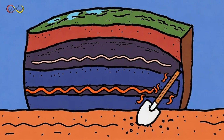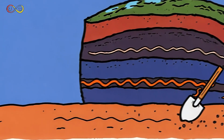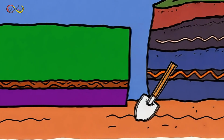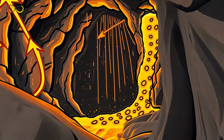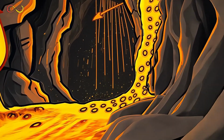Deep beneath our feet, the Earth is not just solid rock, it's blazing hot. At its core, it's hotter than the surface of the sun. But where does this heat come from? It's from molten rock called magma. This fiery liquid sits beneath the Earth's surface, heating everything around it.